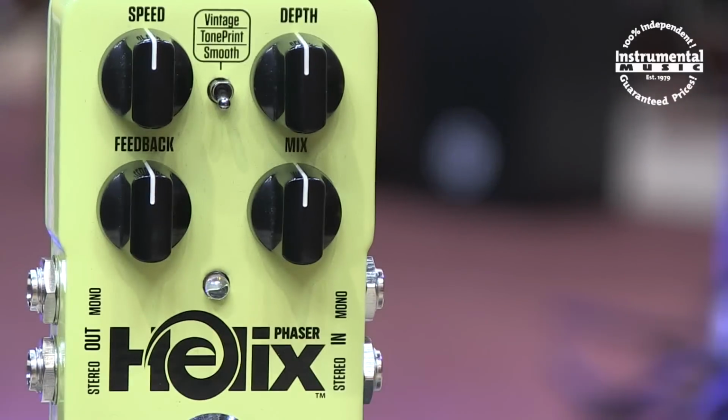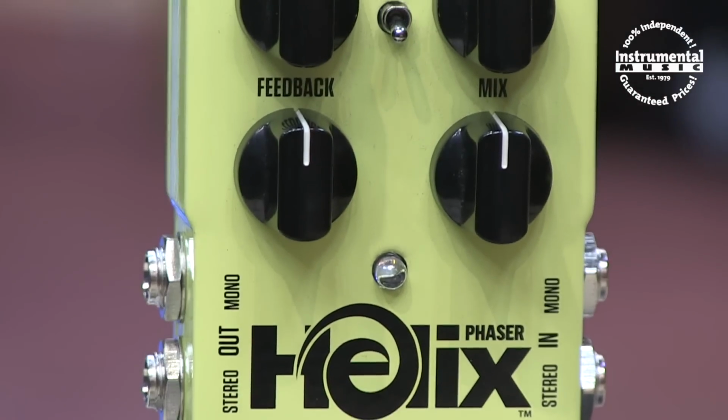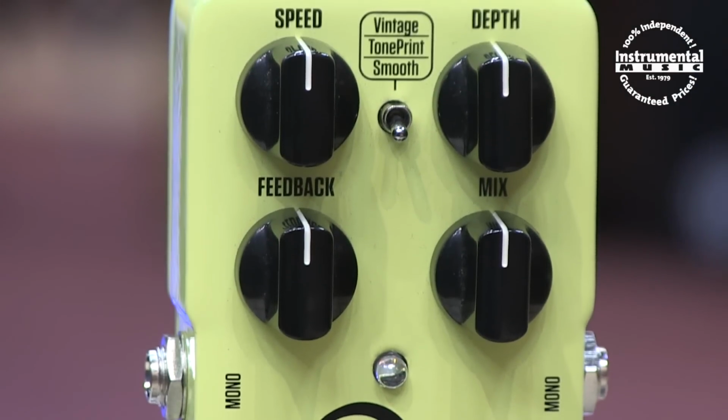This pedal is true bypass and features stereo ins and outs, but will also run in mono. With 4 controls and 3 phaser settings, this just might be the most flexible and versatile phaser ever made.